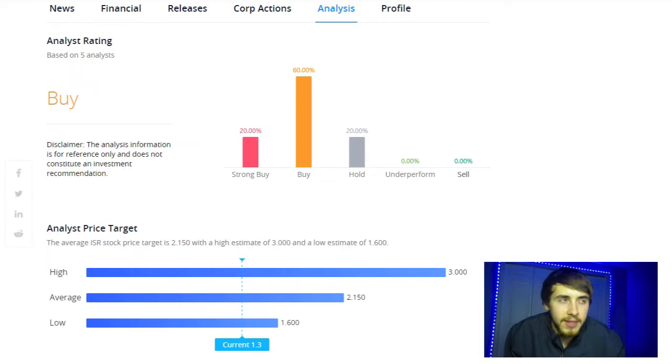What do the analysts say? Well, the analysts say 20% say hold, 60% say buy, 20% say it's a strong buy with an average price target of $2.15, a high of $3, which at $2.15, that would be about a 75% increase from its current share price. So I will put my personal price target on $3.50 in the next 3 months and up to $6 in the next year, depending how the momentum and the hype plays out with this company. Now, this can be a trade, this can be a long-term investment, but always come to your own conclusions and do your own research.